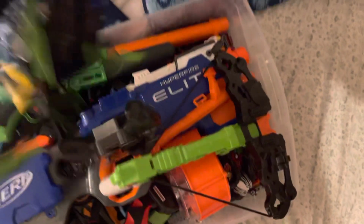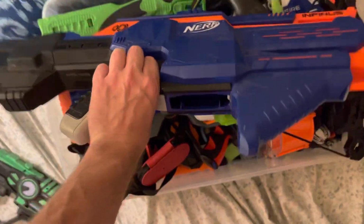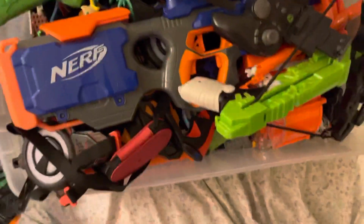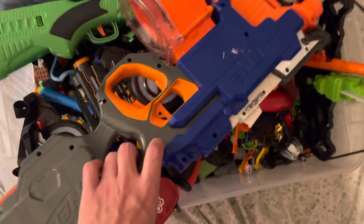This is pretty cool. This one's actually like missing the clip. Some kind of Nerf gun. You got this one. This one actually works.